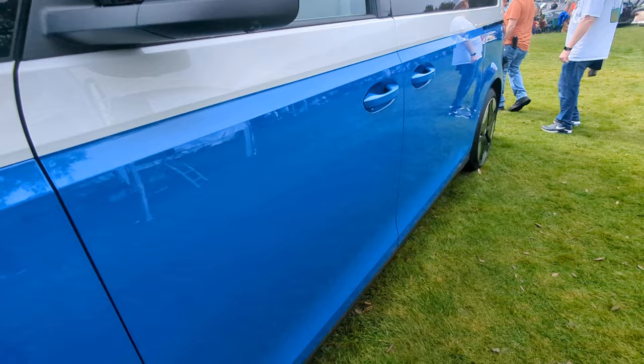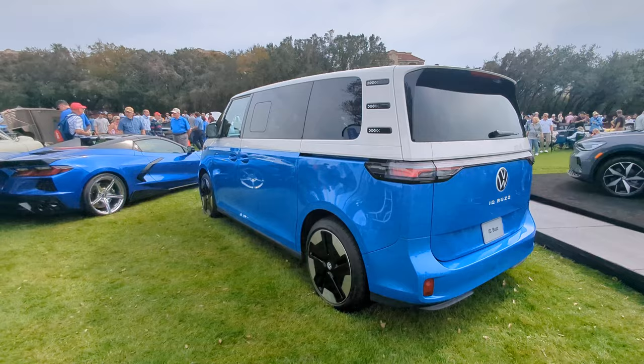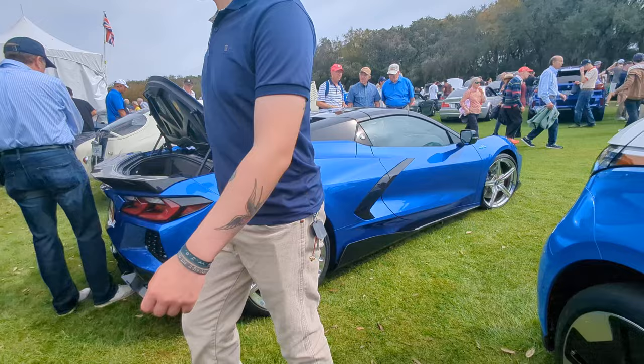Walk you around this one. You want to see it, don't you? Of course you do. Come on. It's the ID Buzz. Yeah, you gotta love it, right? Ritz-Carlton here at the Amelia Island.